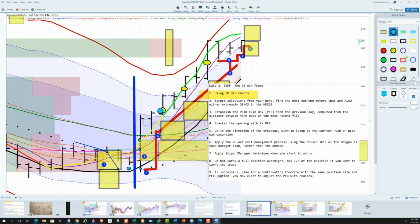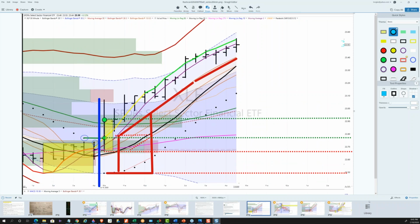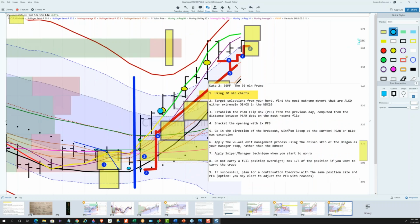I don't know if I covered this one. Oh, I didn't even cover this one. So let me get the, wanted to show you this one on XLF because this illustrates some interesting points about the kata for you to study.